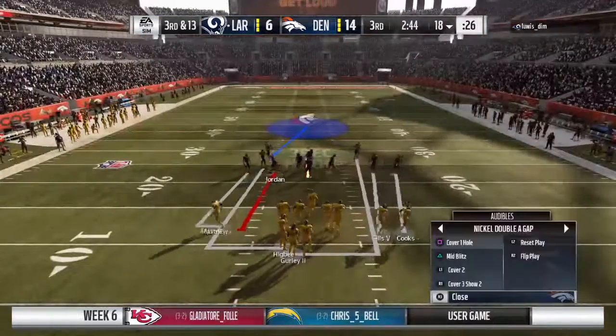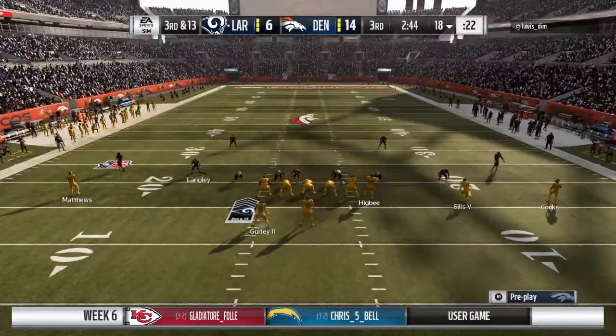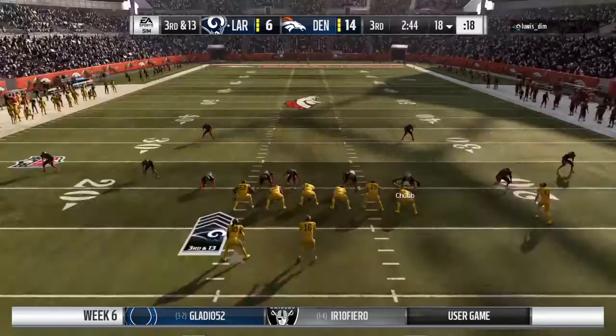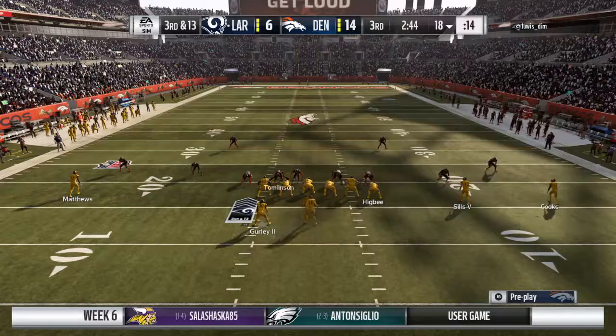The Rams on 3rd down. They've converted 3 times in 8 chances. This is going to be 3rd and 13. Like 20. 76. Tell him. 76.